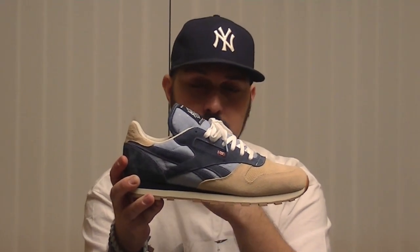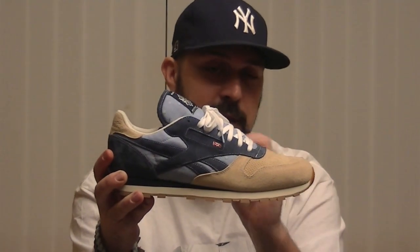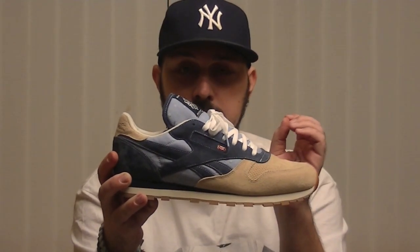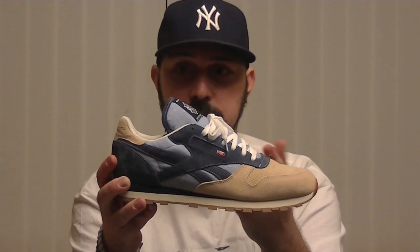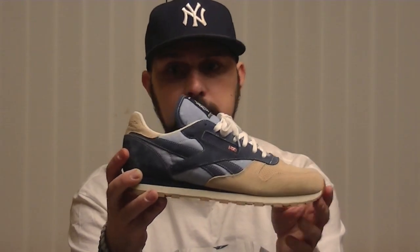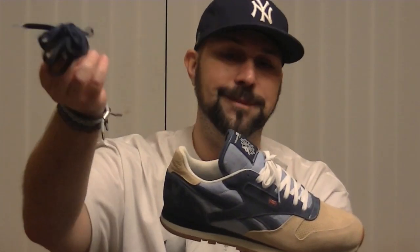So unreal, man. The shoe itself is super clean, very, very comfortable. I mean, fits true to size. If you don't have a Reebok Classic in your stash, get one, man. Came with an extra set of lace, simple navy blue lace, and there you have it, Mita, number 16 for me.